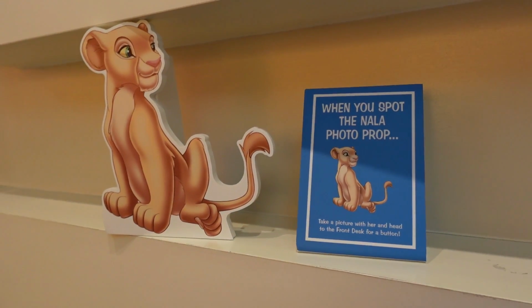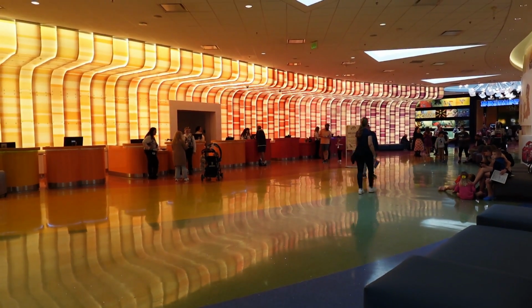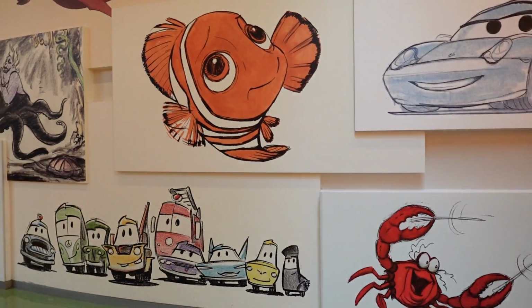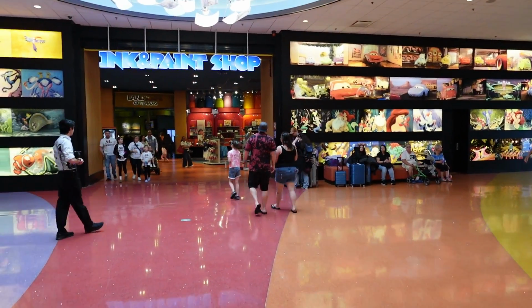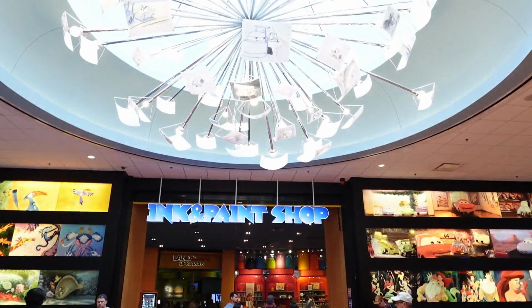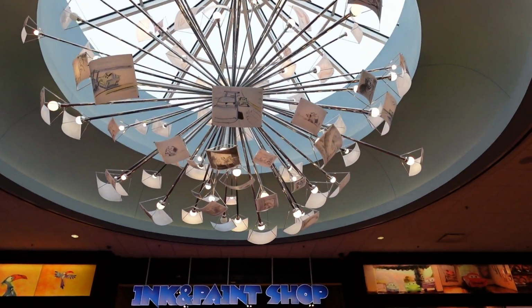Okay, so we found one of these at Coronado Springs. It was a Bruno, but here at Art of Animation, they have a Nala with a sign that says if you find Nala, take a photo with it and show the front desk, and you get a button. Every time we've stayed here, I've never seen these before, so I am thinking this must be something new, and it's really cute and fun for the kids. As you keep walking through the lobby, you'll head towards the gift shop, but don't forget to look up, because you will miss this awesome chandelier that has sketches of all your favorite characters.